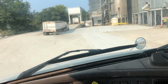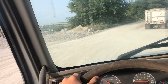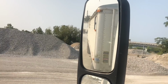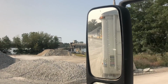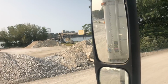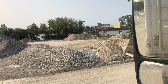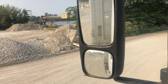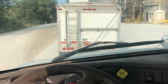Okay, so we're dumping on dump 2 today, which goes straight on a conveyor, and it looks like they're loading a barge right now, so it's pretty neat to see. The beans aren't even going in the bin, they're going straight on a boat, floating down the Mississippi probably, and getting shipped to who knows where. I know China's been buying beans like crazy, so they may be loaded up on a cargo ship and go halfway across the world, which is pretty neat to think about. Growing beans that are going everywhere.